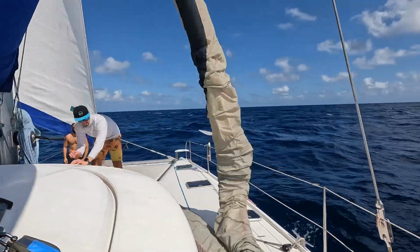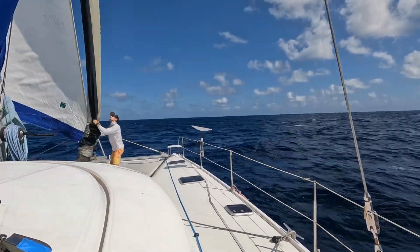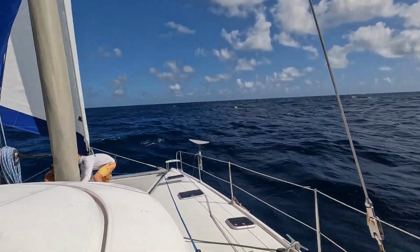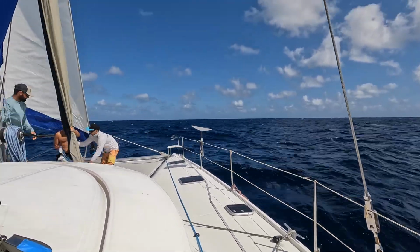This would be the last time we would use our spinnaker on the Pacific crossing. The wind was increasing, so we hoisted it up to straighten it out in the sock, and then we lowered it back into the sail bag and stored it for future use.